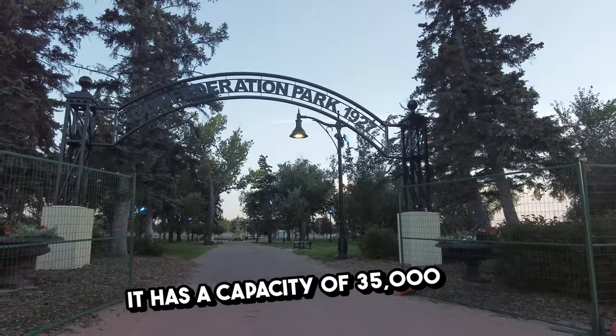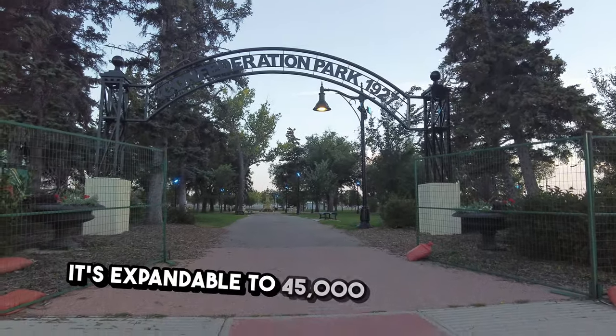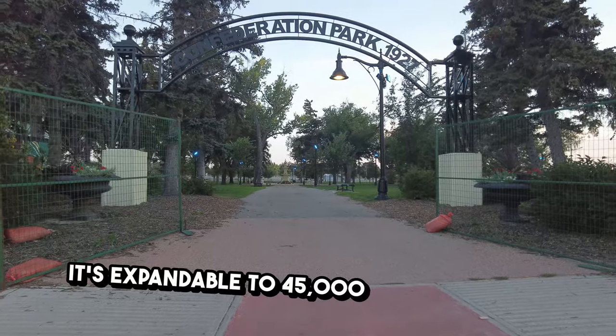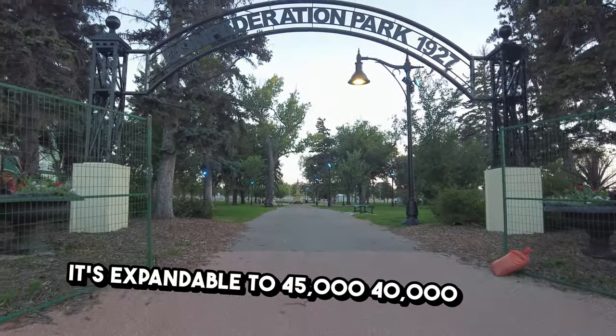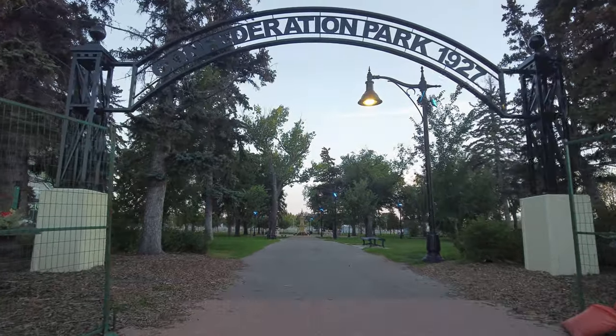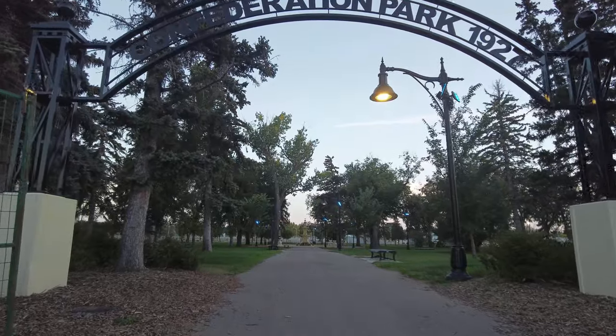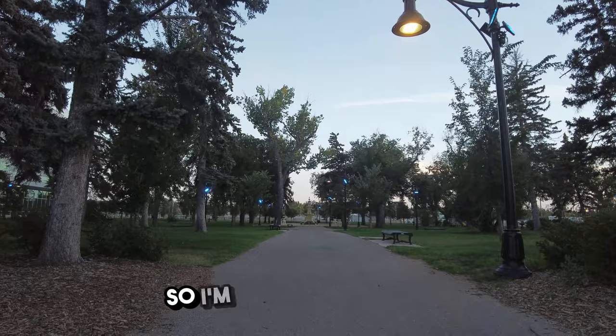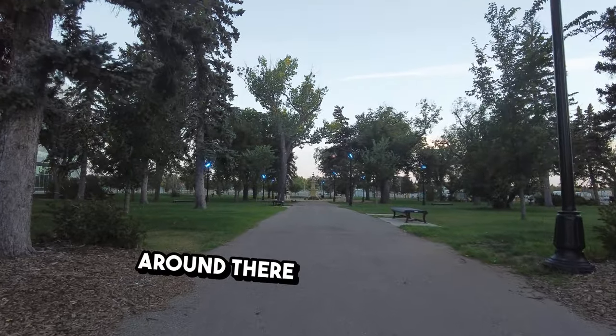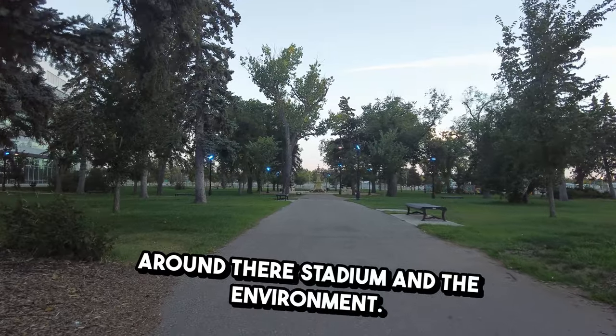It has a capacity of 35,000 and is expandable. Around there, the stadium and the environment.